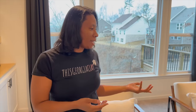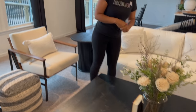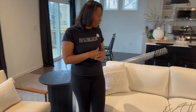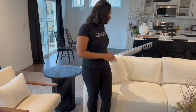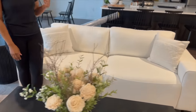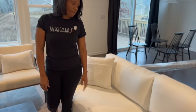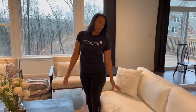I don't know if my kids were younger, would we have done something like this? Probably not. Most definitely, I would have never gotten a white couch. I probably would have gotten a black couch, something super dark so it wouldn't show dirt or anything. I actually protected the couch and sprayed it with Scotchgard, so it's protected some from stains or anything like that. So it'll be fine, and it wasn't a huge investment. If something were to happen to it, I can just replace it at a later point.